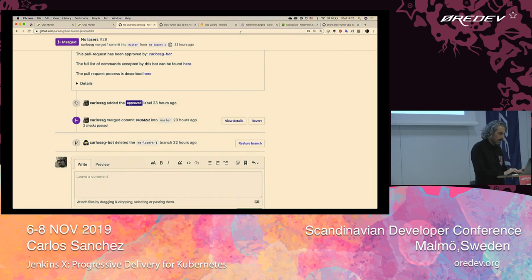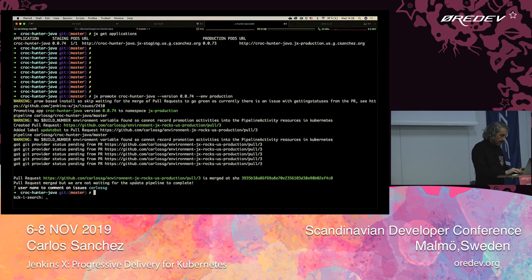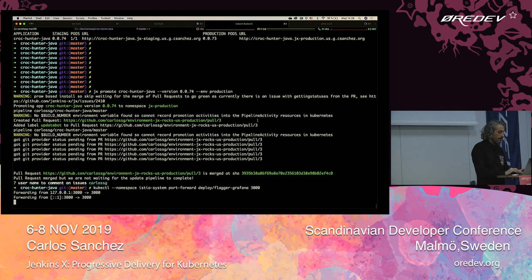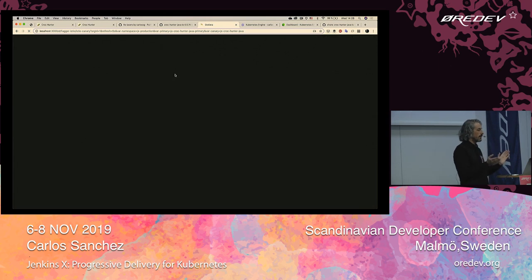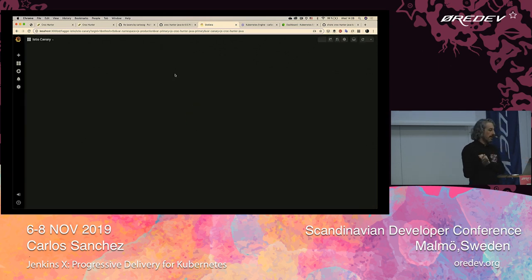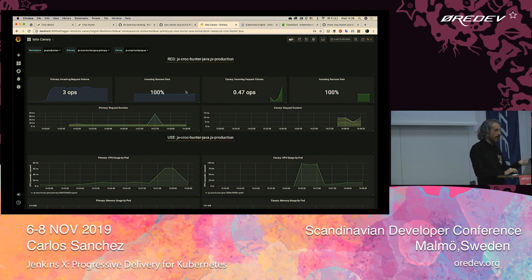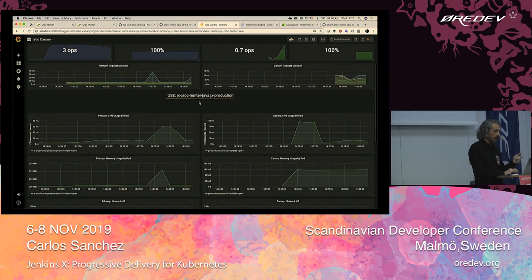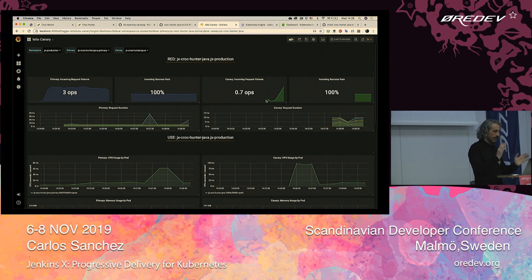I can also see, where do I have it? Here, I need to open. Okay. So Flagger includes a Grafana dashboard. So you can see side by side your previous version and the new canary version. On the left, I have the previous version. On the right, I have the canary version. And I can see the request success rates, volume, duration, CPU, stuff like that. All these metrics side by side.